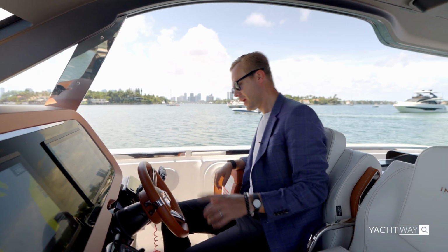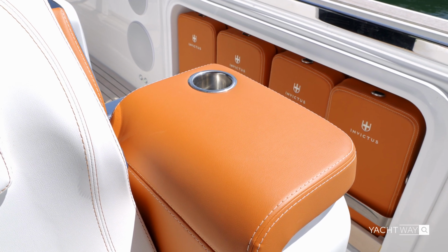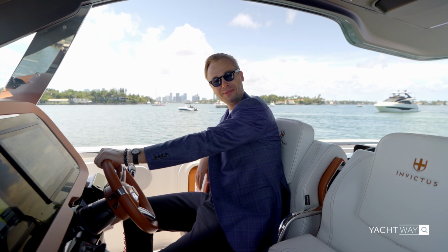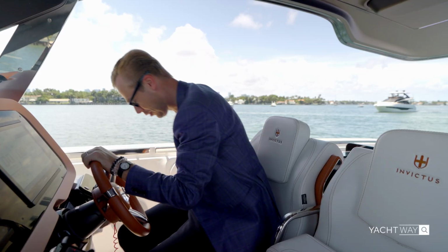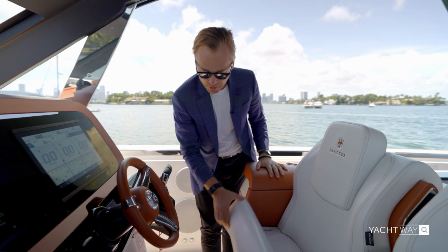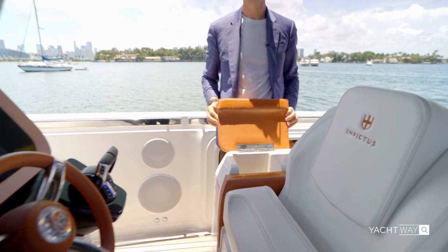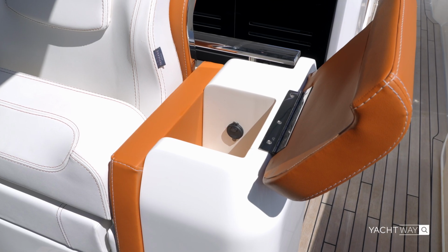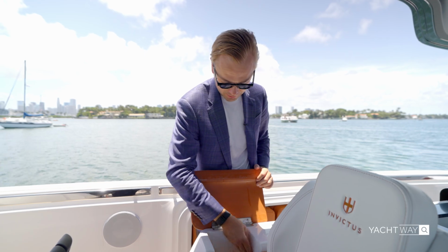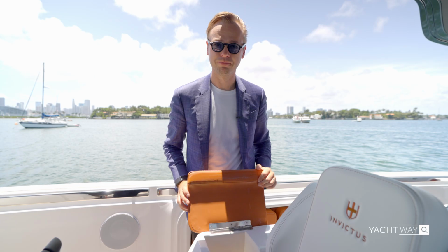What's also nice is you have this good armrest over here. So if you want to drive one-handed, cruise around the Miami skyline, what a comfortable place to be. And also, if you think, well, where am I going to keep my phone and maybe my wallet? Right underneath, they have a very nice storage. And it also has a USB plug inside, so you can easily charge your phone while you're on the go.